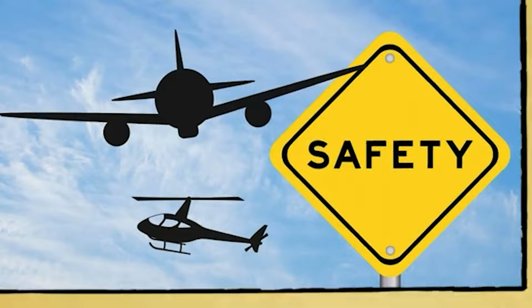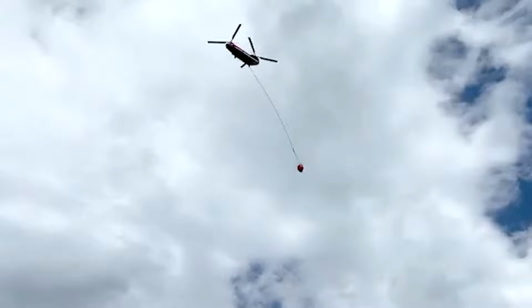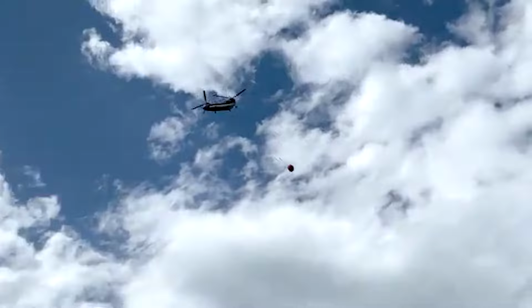If we take off and the bucket looks like it's not flying right or it's twisted or something like that, even if you're not sure, just make it known to us. Sometimes they can get twisted up or caught on something and some damage caused to it. There's a certain way that it is supposed to fly into the wind, and if there's some damage to it or something is caught on it, it may be damaged to where it's not going to work or drop the water correctly.